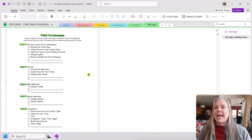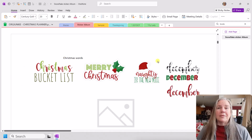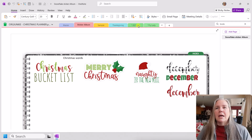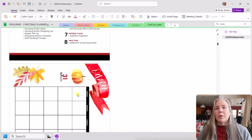Then I did a Christmas notebook, and this was one of the pages that I just used recently for a video, Time to Decorate the Fly Lady Way. But you can see here, I have sticker albums that have to do with Christmas. So a place to put a bunch of stickers that I can use in other planners. The DCP Digital's original Christmas planner that I got, the Fly Lady notebook that I got, Lost Without a Plan did a beautiful notebook as well.